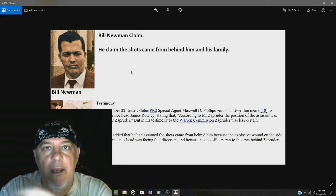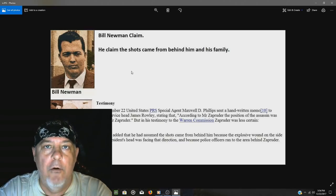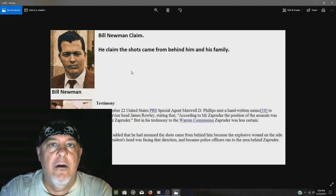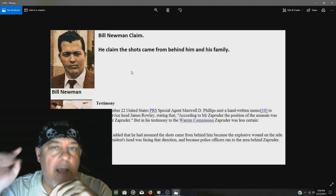Bill Newman and his family were more or less in front of Mr. Zapruder, along the grass line there, right before it goes into the sidewalk and then the street. Mr. Newman and his wife and their children were standing there, and he said the shots came from directly behind him.